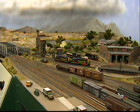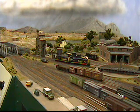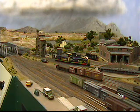Locomotive 1283 and 1249 are getting ready to head out and pick up the train from locomotive 2415 after it attaches the caboose to the train.